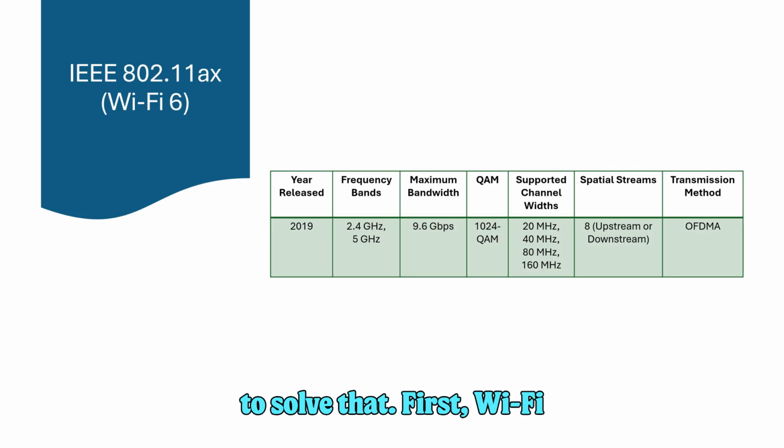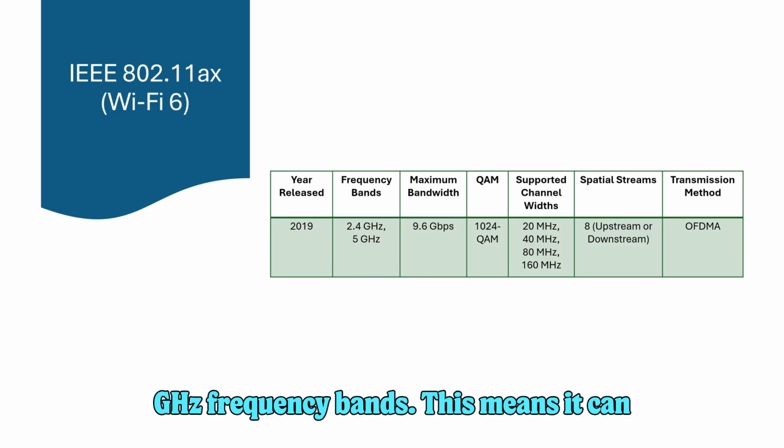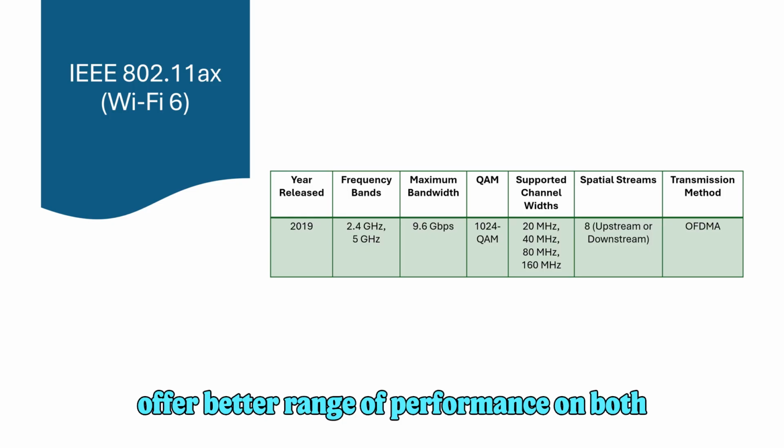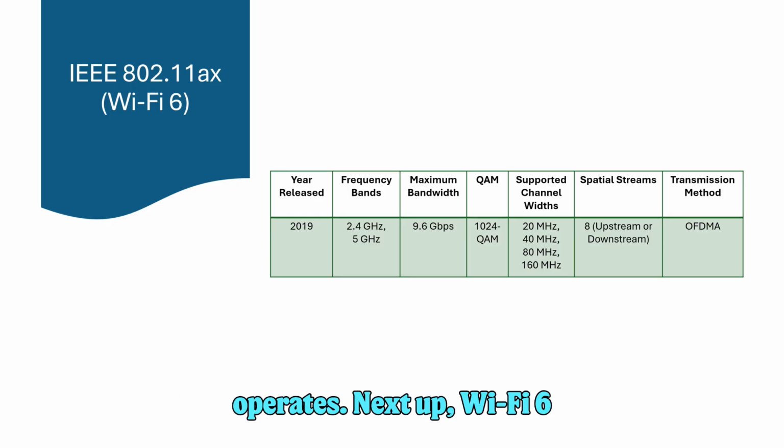First, Wi-Fi 6 operates on the 2.4 GHz and 5 GHz frequency bands. This means it can offer better range and performance on both bands, optimizing how the network operates.